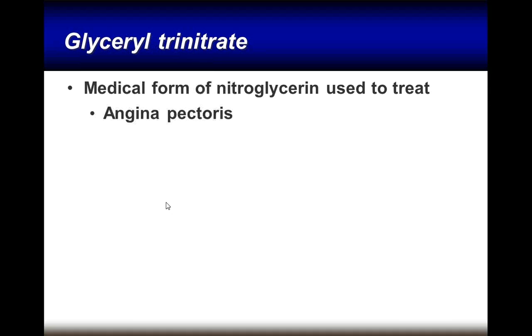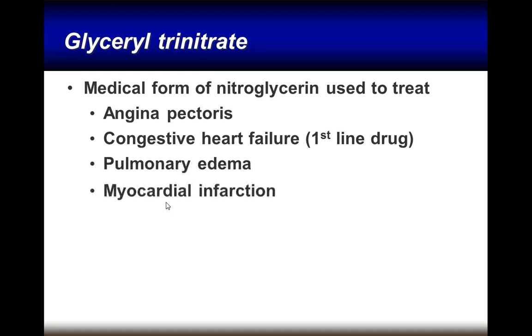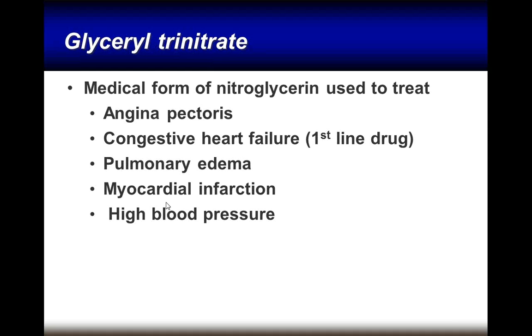So how does nitro work? Acts both for angina and then for CHF, pulmonary edema, to get the fluids. We know it's good for MIs and high blood pressures. It's also been used for anal fissures.